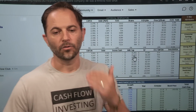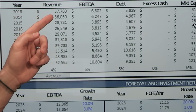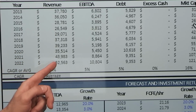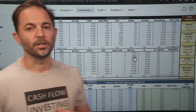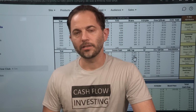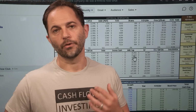So let's take a look at revenue. Revenue for John Deere was $37.8 billion in 2013, and that has been up and down, declining for several years to about $30 billion in 2017, and then it has grown substantially since then to $52 billion, most recently last fiscal year ending 2022. Their fiscal year ends in October, so this is October 2022. Next year's numbers are going to come out in another couple of months. It's supposed to be a strong year for them as they continue to grow that bottom line number. But if I look at the average annual rate, 4% is the annual growth rate for revenue over this 10-year period of time.